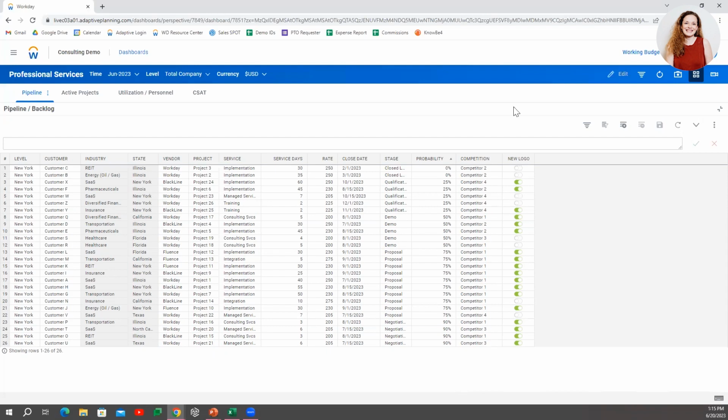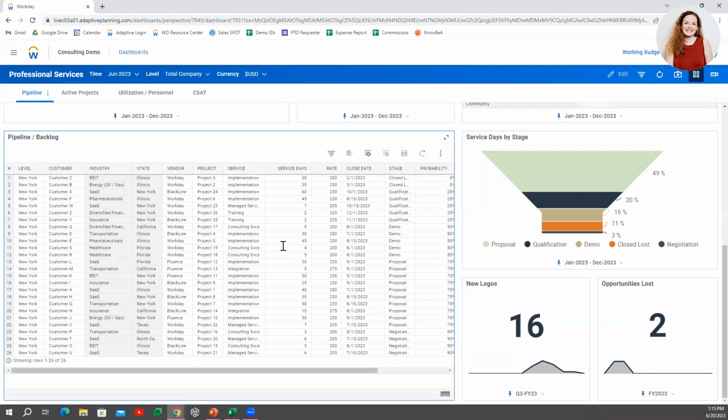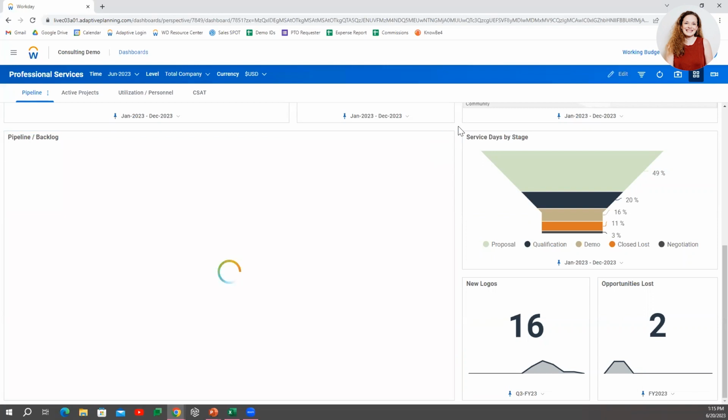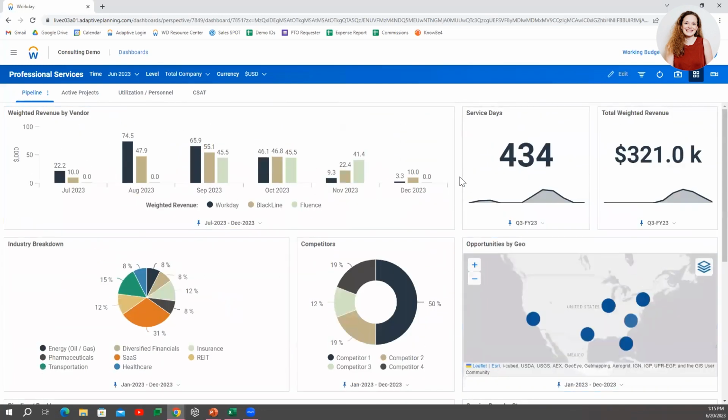But in this case, if I minimize this back out, let's say I know that one of my reps is being a little too ambitious on when they think one of our deals is going to close. I can say, actually, this isn't going to close until the 29th. I save that, and you're going to see a little pop up over all of my charts. That shows that as soon as I made that change to the data, it is updating all of my charts.